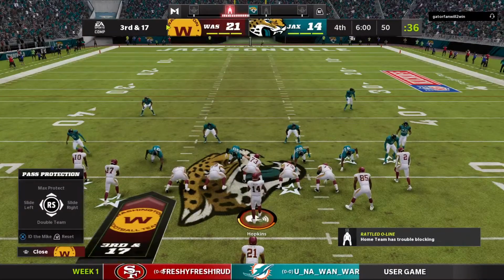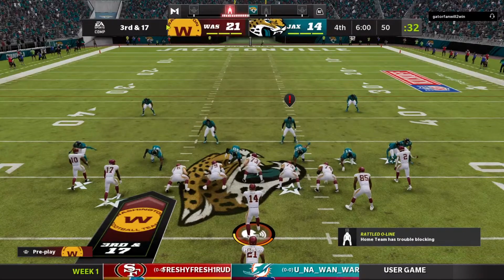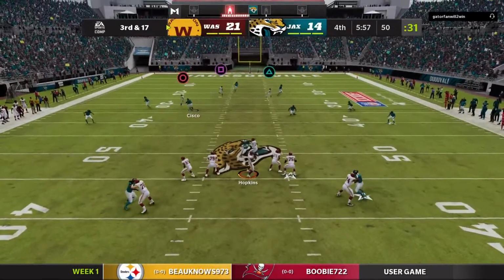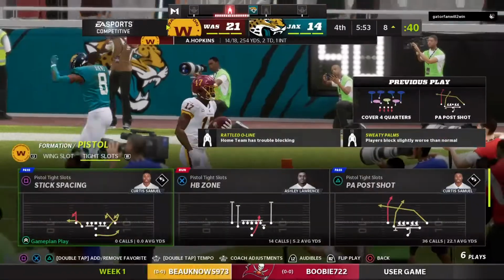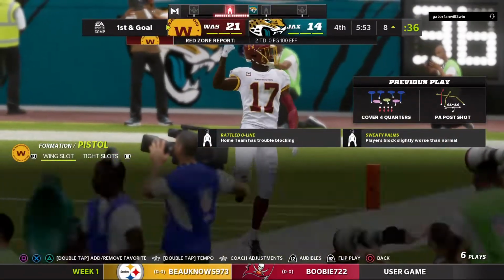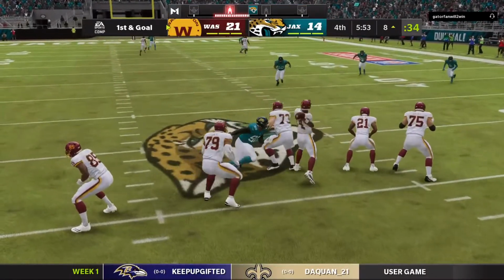Washington on 3rd down. No problems to this point. A perfect 5 for 5. This is 3rd and 17. Off the play fake. Hopkins slings this deep for McLaurin. Got a man, it's caught inside the 10. And he's finally out of bounds, but he's taken it all the way down to the 8. They're able to convert on 3rd down, and that sets up a 1st and goal.